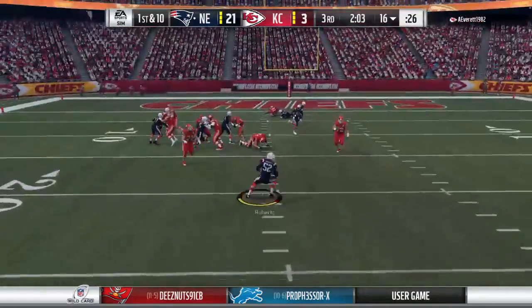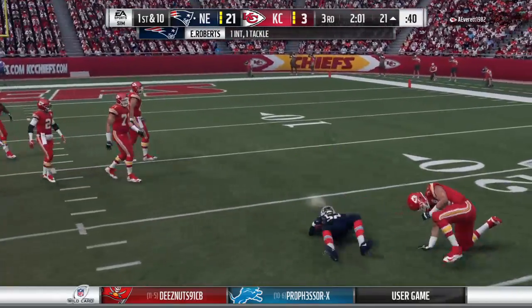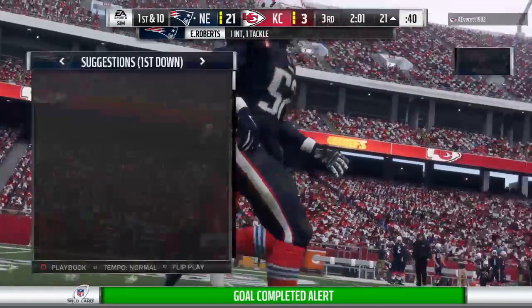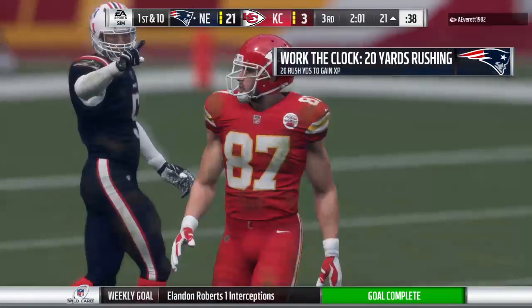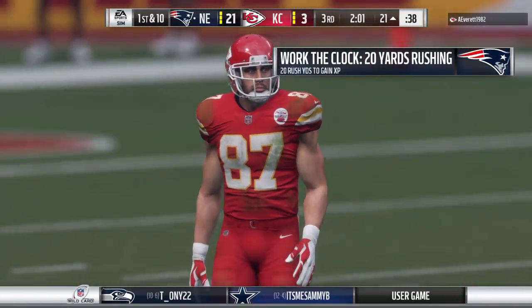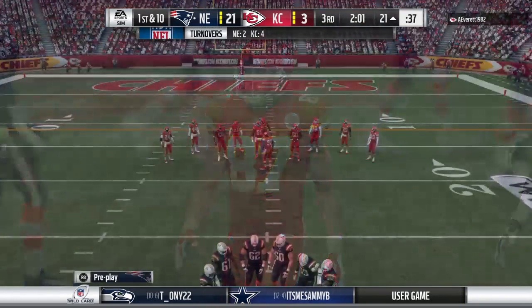And his pass is intercepted for the fourth time today. Picked off at the 21. And his guys are going to take over at the 21-yard line. Well, I saw the pressure coming at him. That just looked problematic. Hit him as he threw it, and the interception ensued.